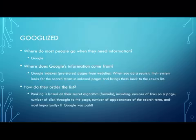Where do you go when you need information to start your information literacy process? Well, most people today go to Google. They have by far the largest percentage of search engine users and are widely known as the source to go to when you have any kind of question.